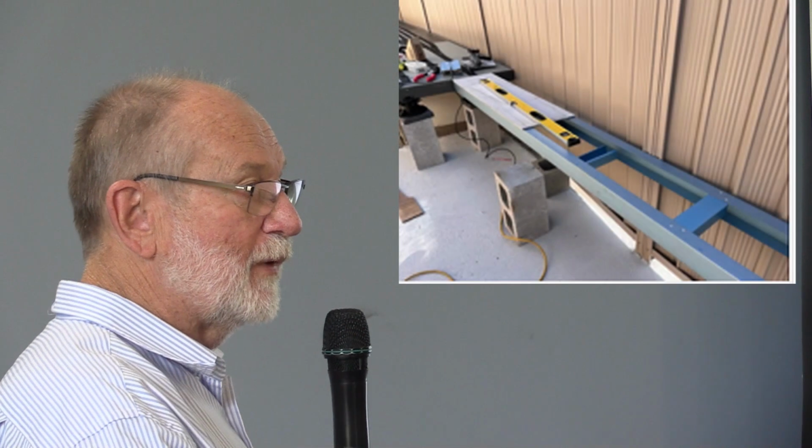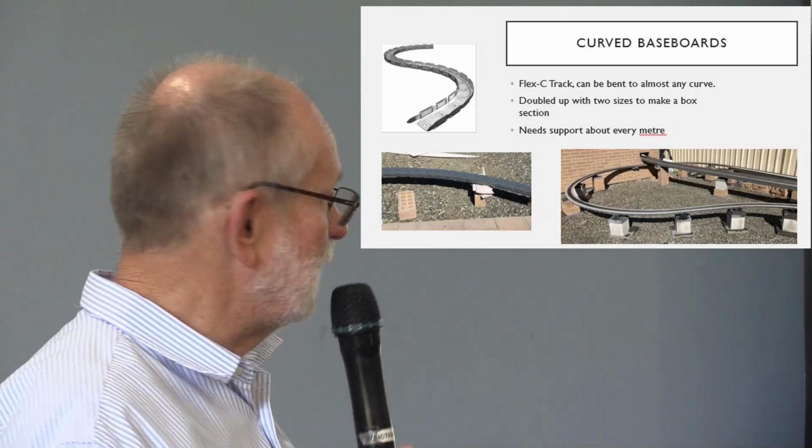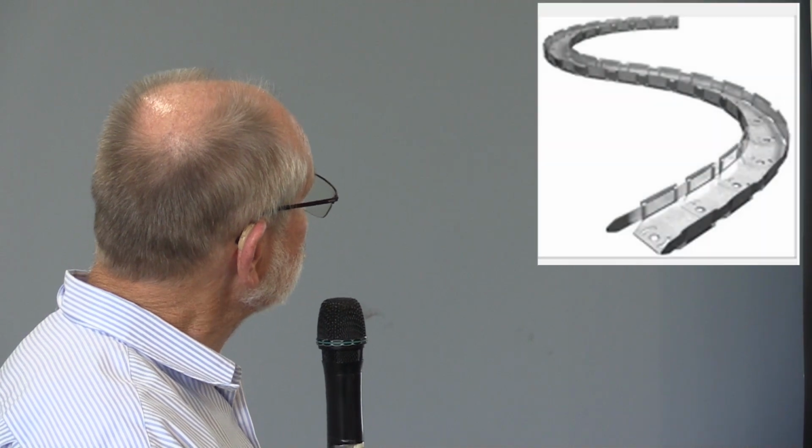How do you build the garden railway? My tools to build the baseboard are a grinder, a drill and a pop riveter. So here you can see, I just buy this stuff in lengths from a local steel place. They will actually make up noggings for you. I screw the fibre board to the, so then we get to the curved baseboard. So this is the flexi track. As you can see here, this is just a piece that I've just got sitting there. That's what it looks like when you're looking for it online.